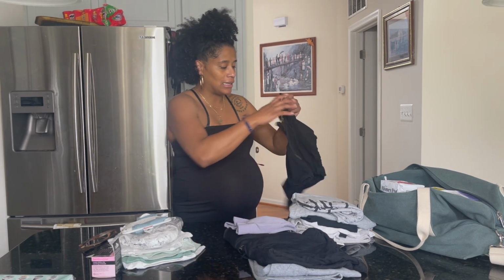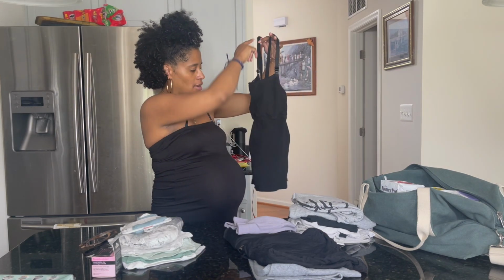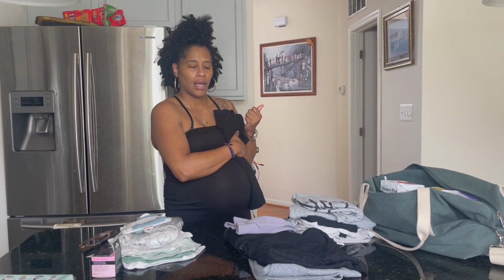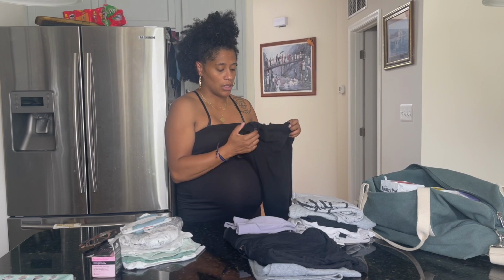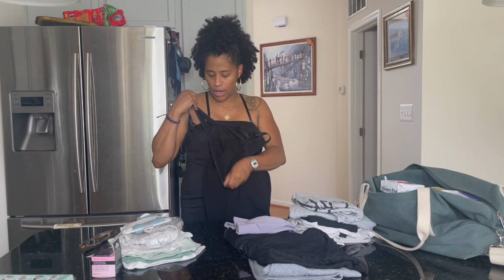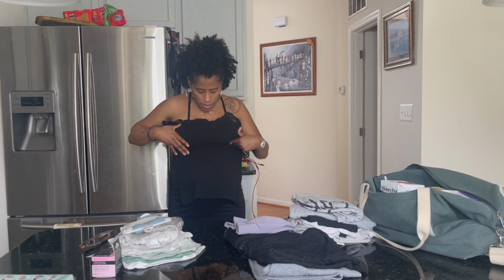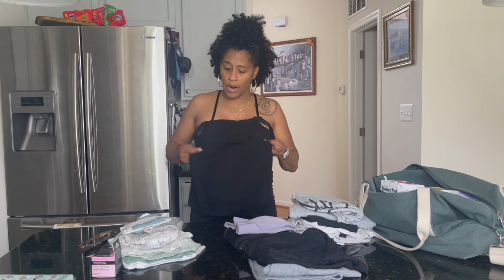And then last but not least, I have my maternity little top. Now, this top here is special to me because I wore it for my son. But it still works. It does the job. It's very comfortable. You take these off right here, and then you breastfeed. You put it back on, and it's like a nice little top. And you can get these at like Target, Walmart.